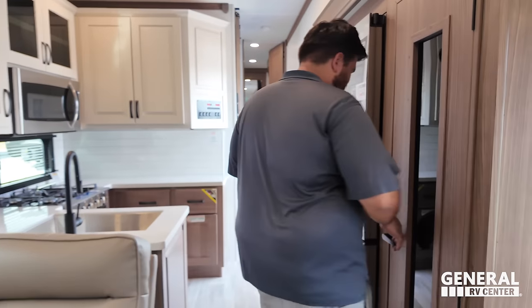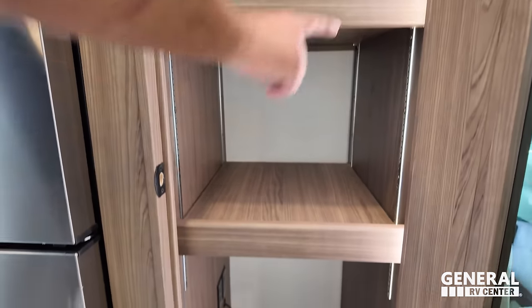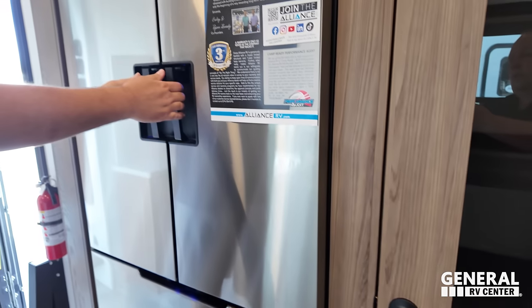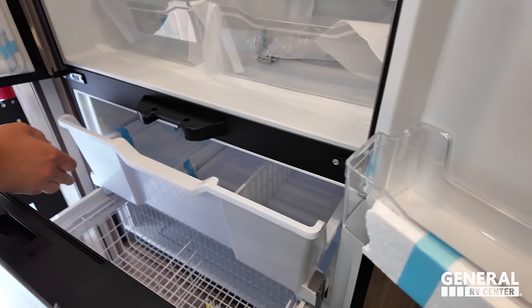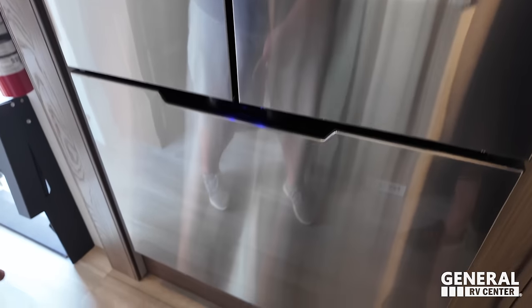Okay. This is a beautiful kitchen. I've kind of been rambling on, so... Okay. Huge pantry right there. I love the strip lighting all the way down so you can see every shelf. Nice Norcold compressor refrigerator here with tons of drawer space underneath. As you can see, flush floor kitchen slide there.